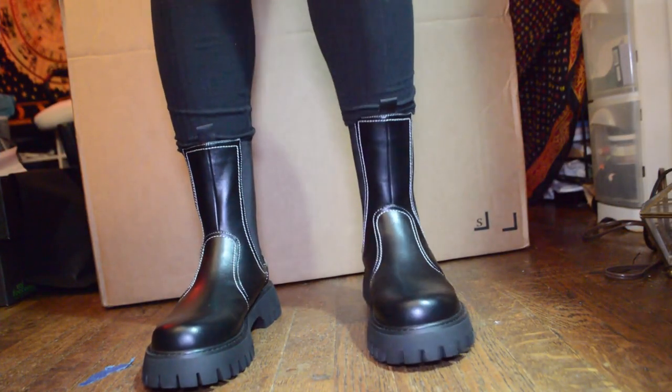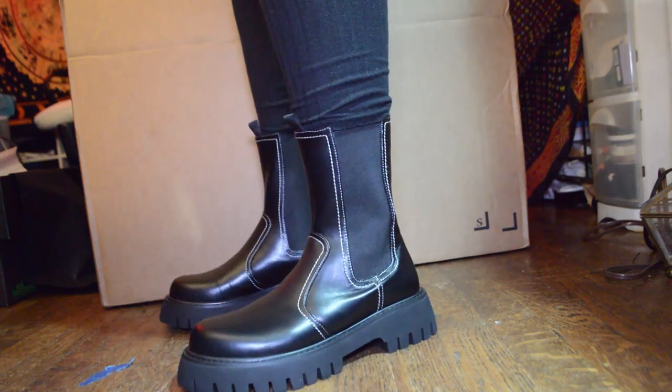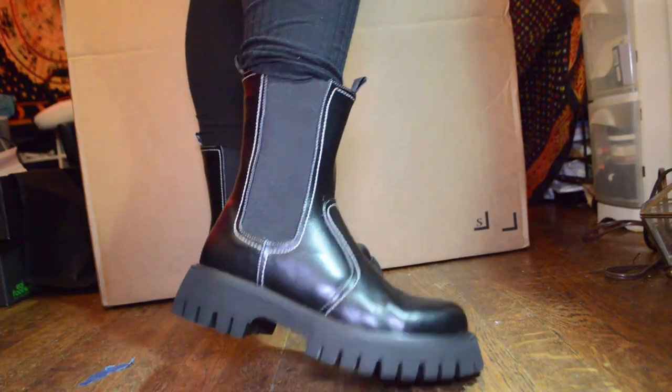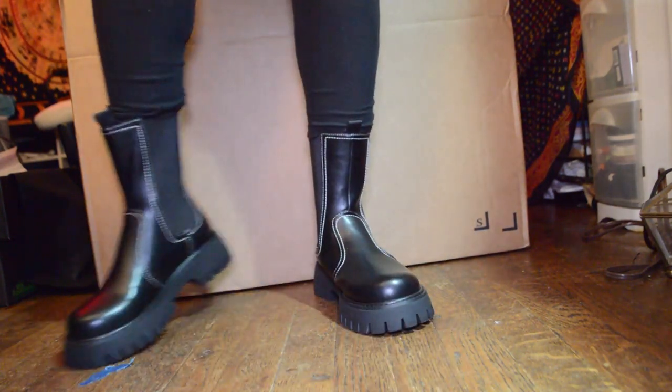These honestly feel pretty good. And honestly, I like the way they make my feet look. They're like big. I'm a sucker for weird looking shoes, you know what I mean? And I like how these make my feet look. I want to see if I can show you, but I might regret this decision. Let's see.